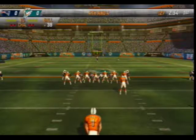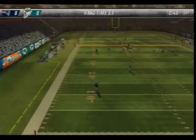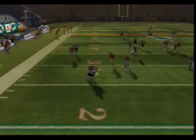Offense couldn't get it done, in the lineup to punt. From the 15. Good return, and they stop him at the 26-yard line.